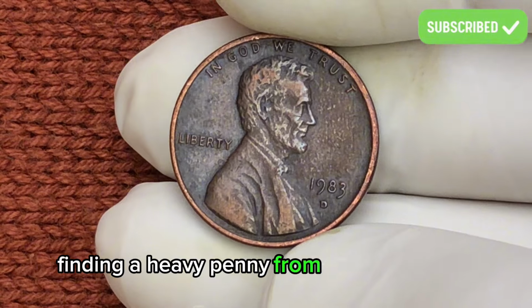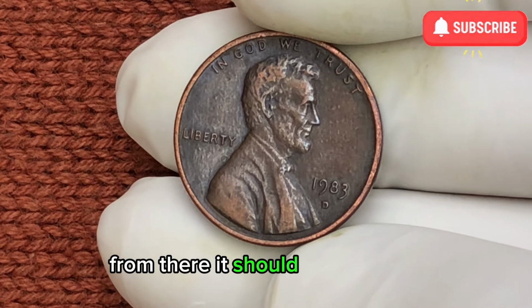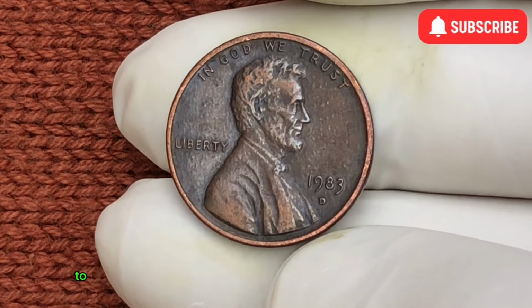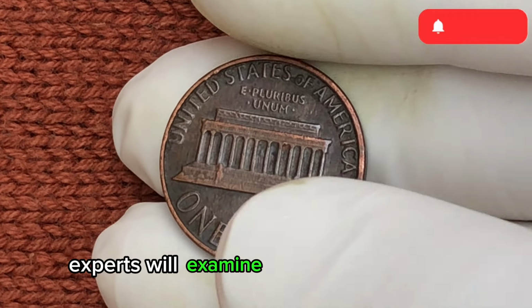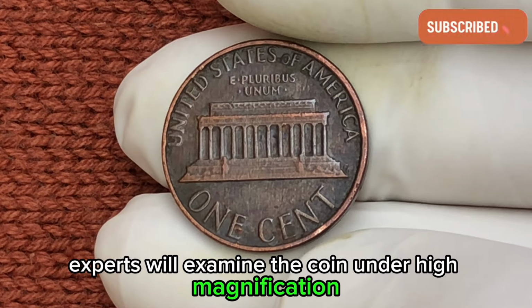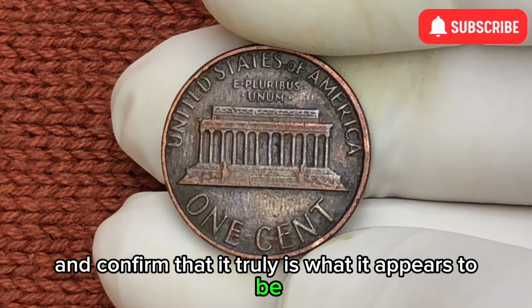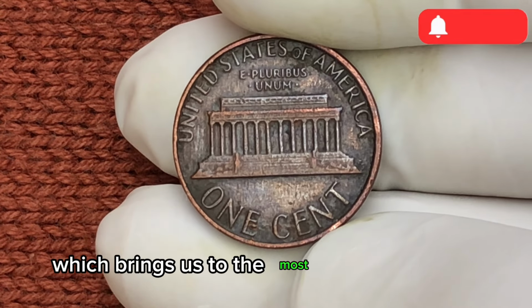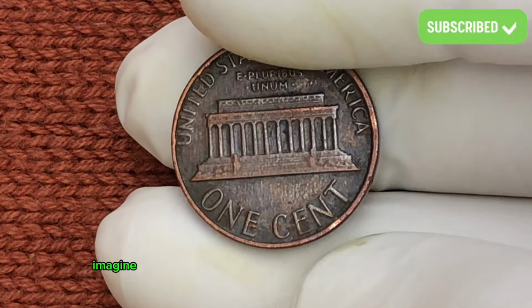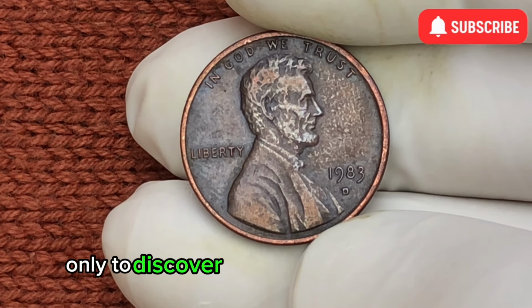Finding a heavy penny from 1983 is just the first step. From there, it should be sent to a professional grading service to verify its composition and authenticity. Experts will examine the coin under high magnification, test its metal content, and confirm that it truly is what it appears to be. Only then can its full value be realized, which brings us to the most anticipated part of the story.